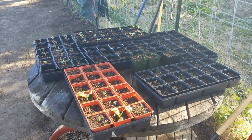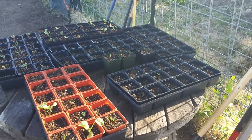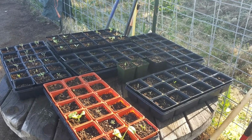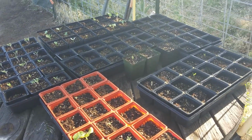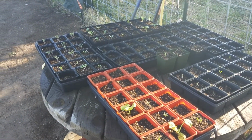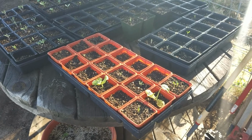I may just break down and see if I can get a small roll of 30% sunblock. And that'll help because it'll cut down on that direct heat. I can't do anything about the 90-degree heat, but if I can get the direct sunlight off of them, that'd be a big help, because the heat will keep things warm so the seeds can germinate properly. But the direct heat, 90 degrees, and man, I got to keep them moist. Plants will just die if I don't. I mean, it just sucks the life right out of them, just like it does me.